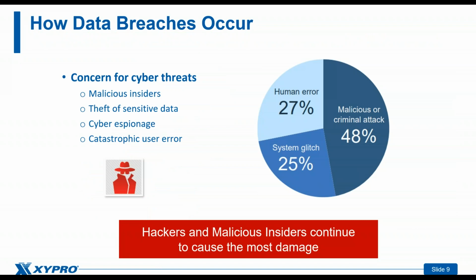So how are breaches occurring? For the most part, it's still malicious, either external actors or malicious insiders internally. We know who the hackers are, or we know what their intentions are. They want to get in, they want to lay low, they want to go after what their target is, and they want to get out of there before they're even noticed.